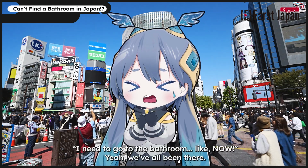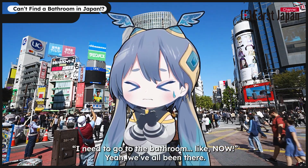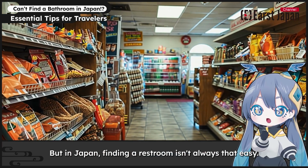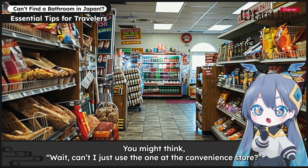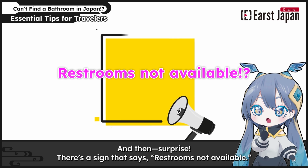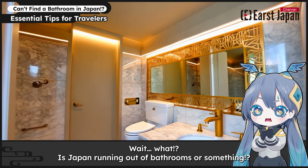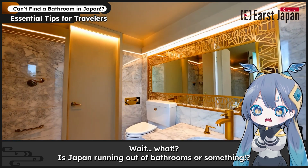I need to go to the bathroom. Like, now. Yeah, we've all been there. But in Japan, finding a restroom isn't always that easy. You might think, wait, can't I just use the one at the convenience store? And then, surprise! There's a sign that says, restrooms not available. Wait, what? Is Japan running out of bathrooms or something?